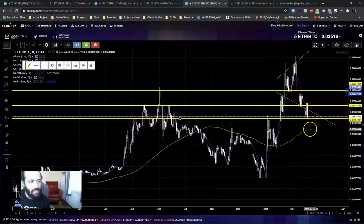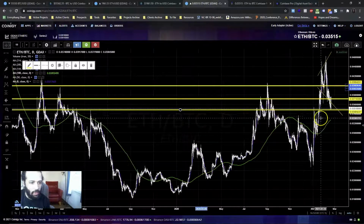So I guess I need a lower level since it might be about to break next. This one looks like a decent one. That one does too. Maybe there's a zone in here.